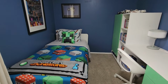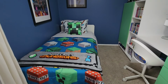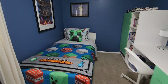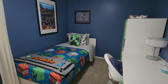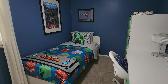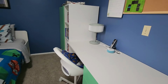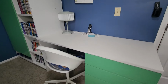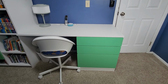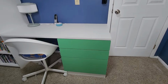Let's see. We have this Minecraft bedding, which actually did come from his primary bedroom because this is his playroom/backup bedroom. Oh, but the biggest change you'll see obviously is that the loft bed is not in place anymore. The loft bed is no more. However, elements of the loft bed are still here. So right here is the desk from the loft bed. This is the same desk that he had before. This is the same chair that he had before.